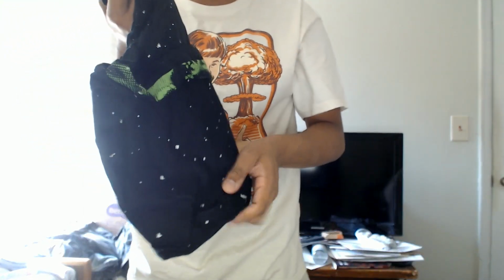This one's pretty cool. Hold on, let me grab it. I got two of these designs. This is an all over screen print shirt, which Rucking Fotten has never done before, I don't think.